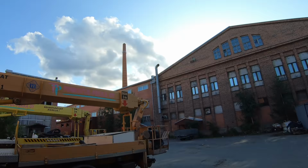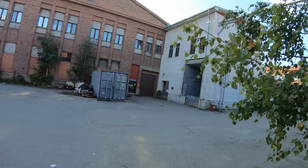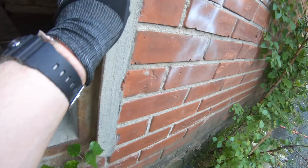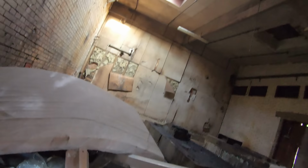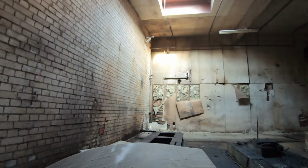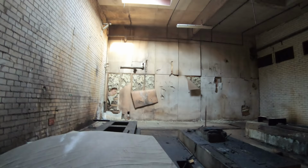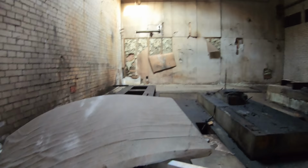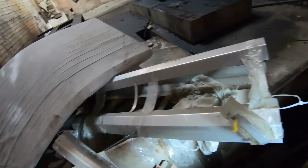Wonder what's there. There's a pipe too. I bet they're watching from the window there and wondering what I do. Room. Those look like padded walls, like an insane asylum. There's a mattress for you. Little oil there. Closed door, but the window was open. Cool lighting, I like it.